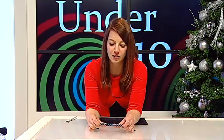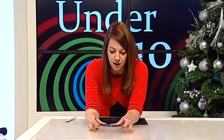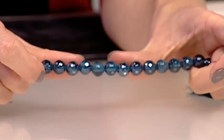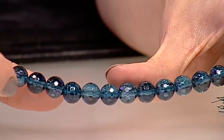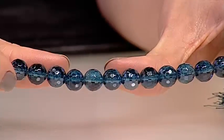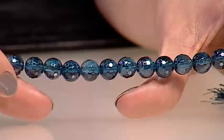Blue colour coated quartz, and they are your faceted rounds. Now this is your London blue that is just so in right now. Gorgeous. Look at the way they pick up the light. It's that coating as well that just adds so much, and that amazing London blue colour. What size are these? These are 10 mils. They really are a great, great size. Just to show that off.